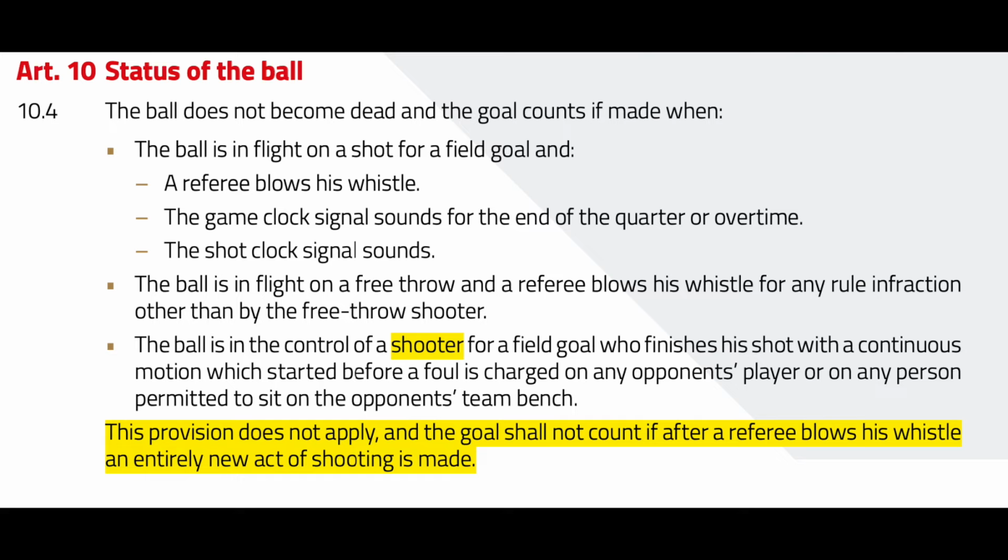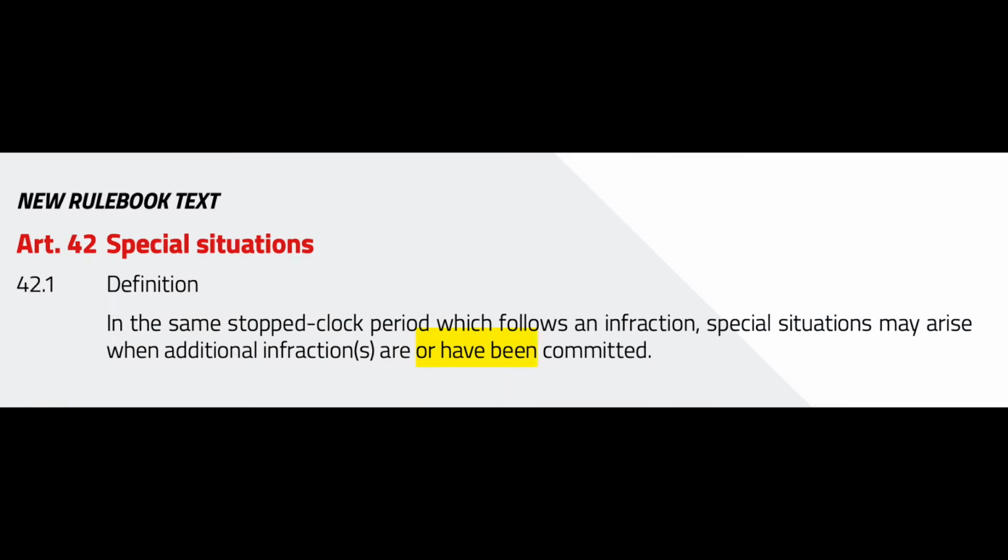So under special situations, they added the wording "or have been committed." This is when we have a situation where an act of violence is not recognized immediately, but after something else has happened, like another infraction. This fits the plain definition of a special situation, however, does not fit what their current definition of special situations in Article 42 was, so they added the wording to reflect situations like that.